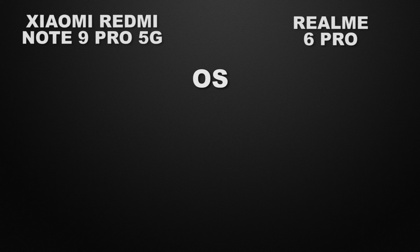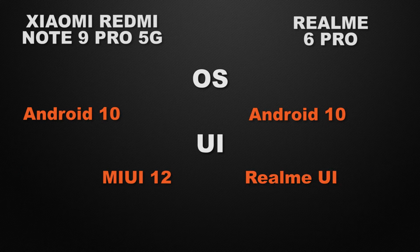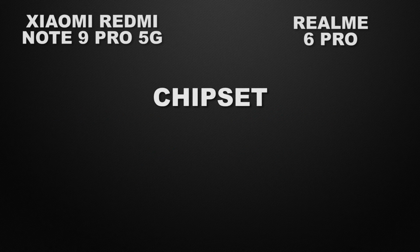Moving to the performance of the devices, let's start with the operating system of the devices. Both of the devices comes with Android 10 support, so it's a tie here. And about the user interface of the devices, Note 9 Pro 5G have MIUI, whereas 6 Pro have Realme UI. So I will call it a tie here, because it's up to you which UI you like or not, it's up to you.